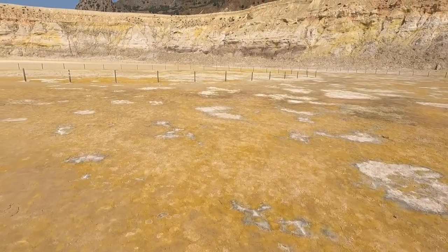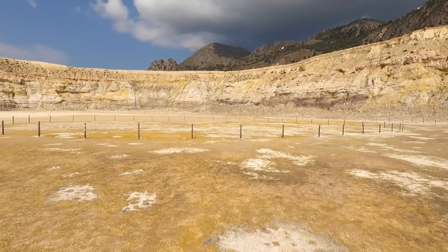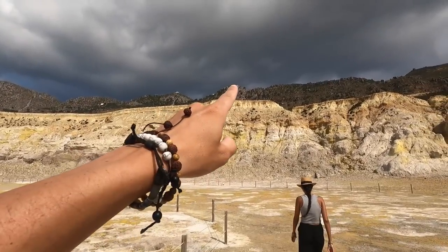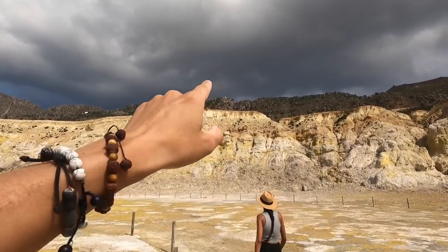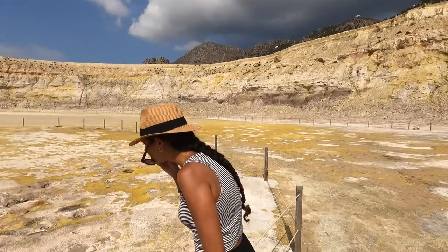Well, look at the ground now. Seems to be a zone in the middle that you're not allowed to pass. That's the true death zone, I guess. There's a village up there too. That's gonna be our next destination after we finish up here. Get some amazing views of the crater from up there.